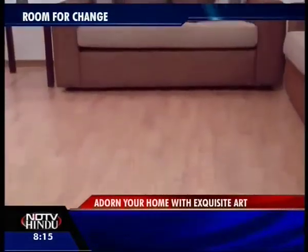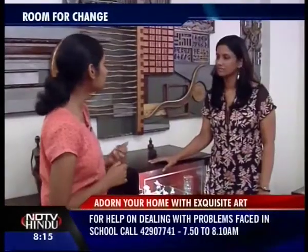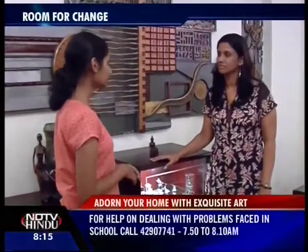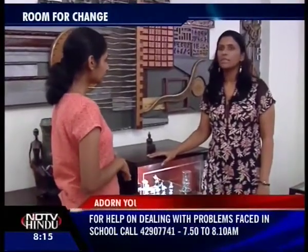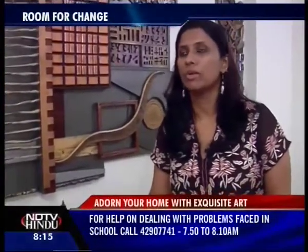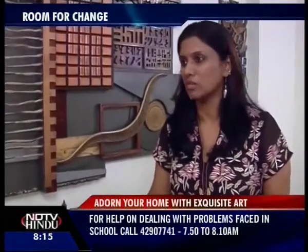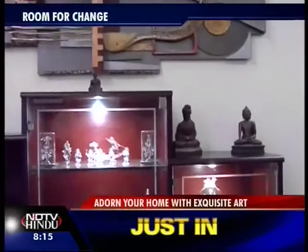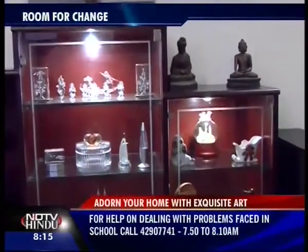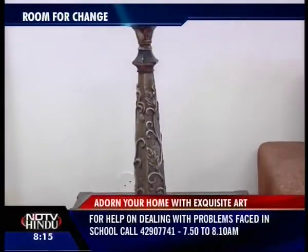Now let's find out how designer Mahalakshmi made Mrs. Geeta's dream possible. So, Mahi, tell us, what did you keep in mind when you designed this apartment? Basically, one thing was space. I wanted it to look spacious, and the other thing was I wanted to incorporate some very contemporary elements along with one or two touches of the classic. They've traveled quite a bit, and they've collected a lot of memorabilia, so I wanted to also showcase them in their living space.